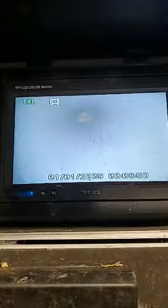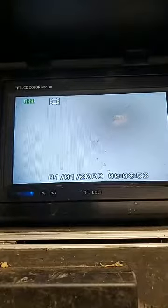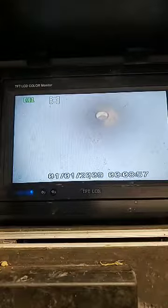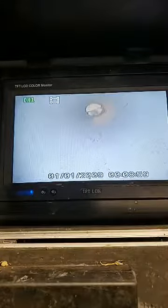I'm going to give you a demonstration of what it looks like down the pipe from our camera view. So we're going to go ahead and push it down. I'm pushing it all the way down. Now this is just a piece of PVC pipe, but if there was an obstruction inside there, we'd be able to see it. As you can see, it stays pretty centered. I have a head, which when I pull it out, I'll show you.